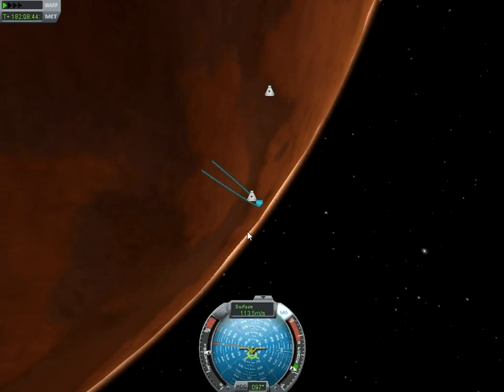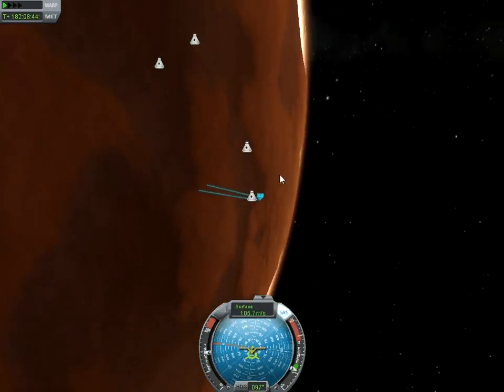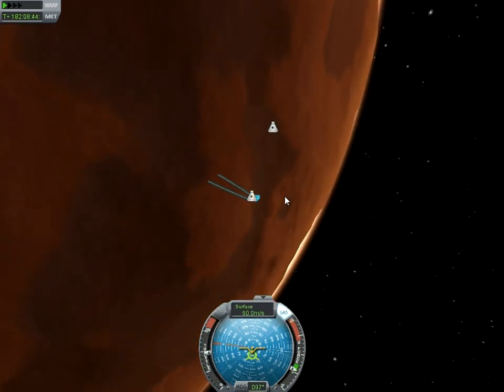Let's kill it off a bit. Yeah, I'm gonna have to use those parachutes, because I'm probably gonna need that to kill off some of my horizontal velocity too. Just trying to steer this thing in anything other than map view is just not working too well.